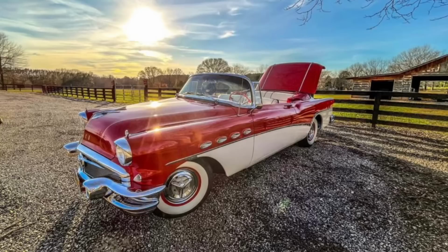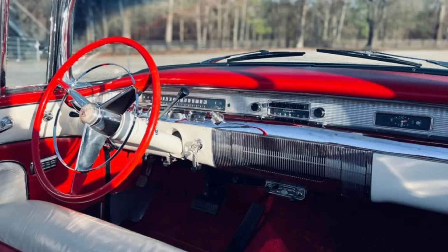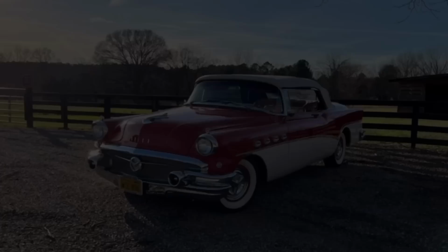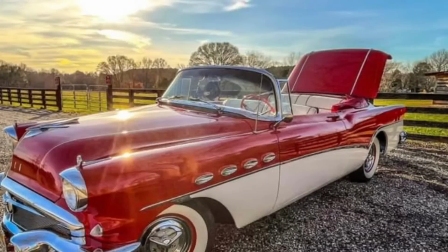Now, the seller's description is kind of brief, but it is as follows. He's looking for another car, so it's time to get rid of this one. He's looking only for high-end trades or cash. This is a very rare car. Less than 1% of Buick Roadmaster productions in 1956 were convertibles. Open to offers, serious offers only.